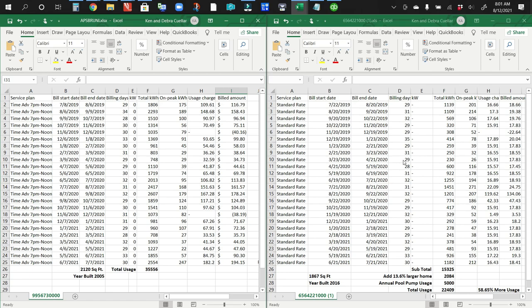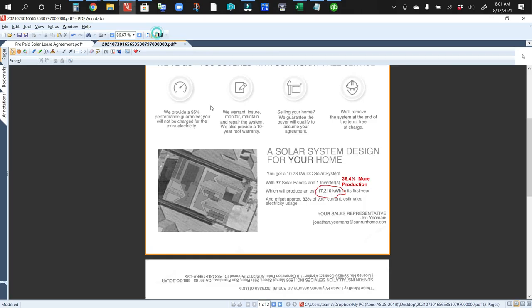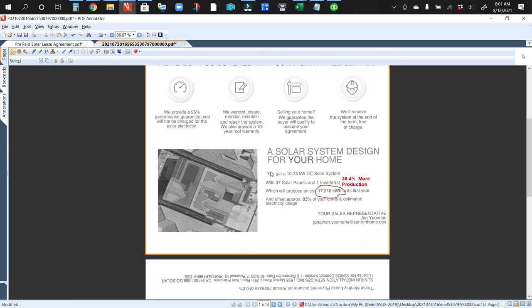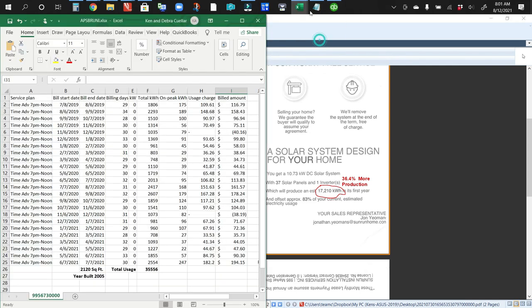Now, another thing I want to point out is their system, because it's a bigger home, is actually producing 36.4% more production per year. There's 17,210 per year. Mine is 12,617. My home is smaller, but my home is only 13% smaller. They're producing 36% more power, so they should have adequate power to run that extra pool pump, and they should have a surplus. But for some reason, they're actually running in a deficit.